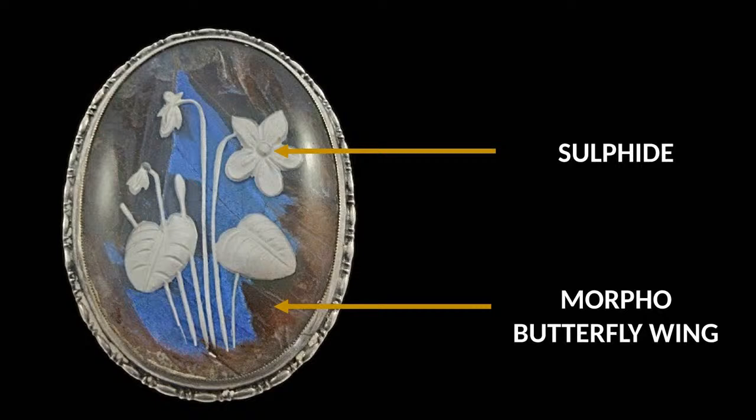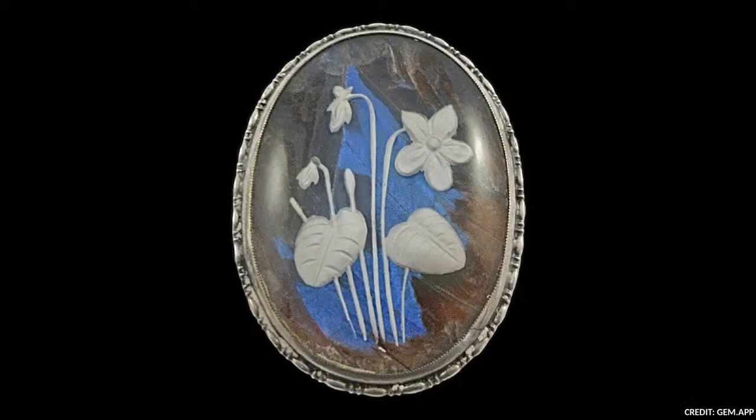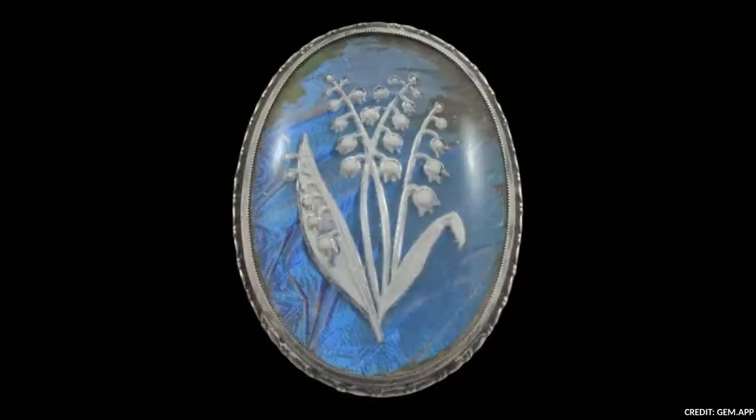Instead, it was all adhered, and then it would be stabilized, because clearly you cannot apply heat that was required of molten glass onto a butterfly wing. It is far too delicate. So it is a beautiful example, and there's quite a few.